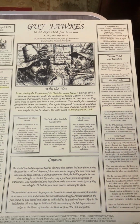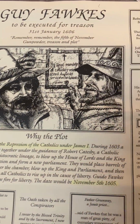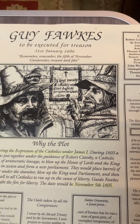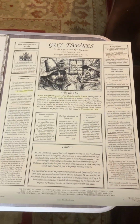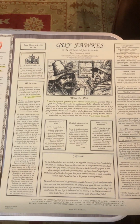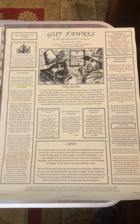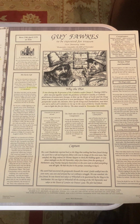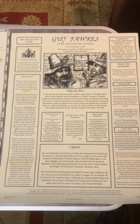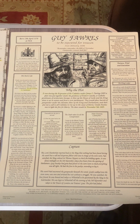But of course the plot was foiled, and there you can see a wee drawing of some of the plotters, Guy Fawkes. And of course, if that plot had been successful, and a lot of people don't realise this, there would have been no King James Bible. Because the King James Bible is actually sanctioned by James I, who would have been in Parliament that day, and also some of the men that worked on the King James Bible were in Parliament that day as well. So it's amazing how history works, isn't it?